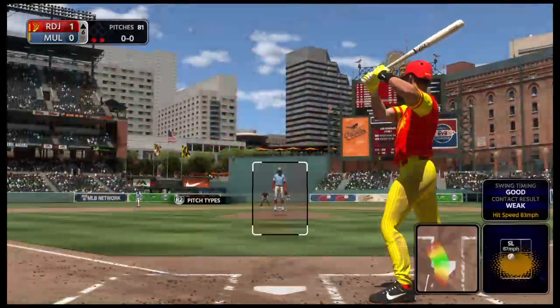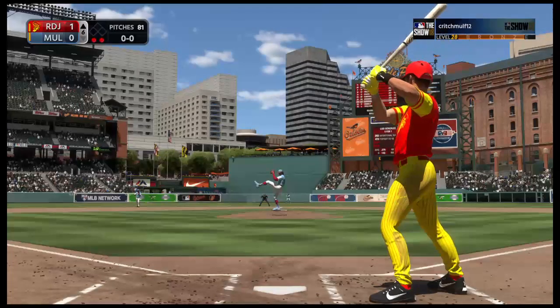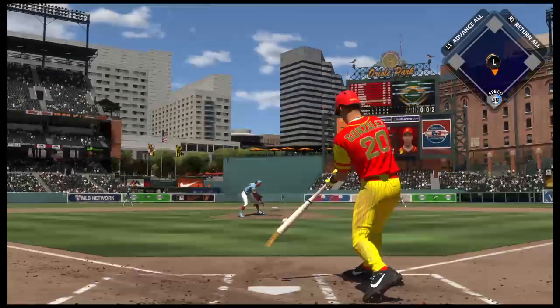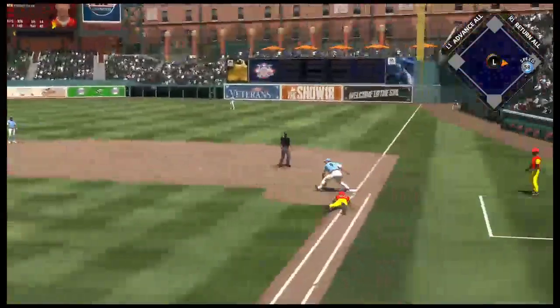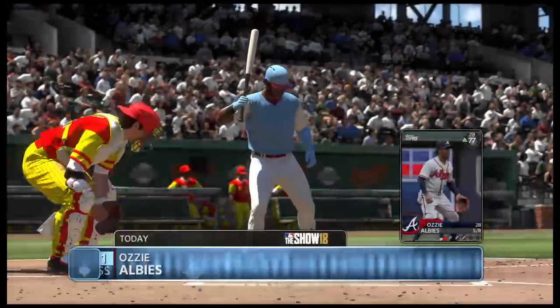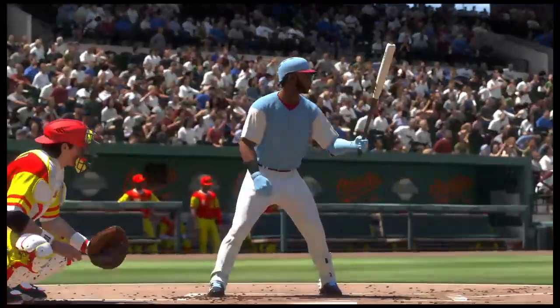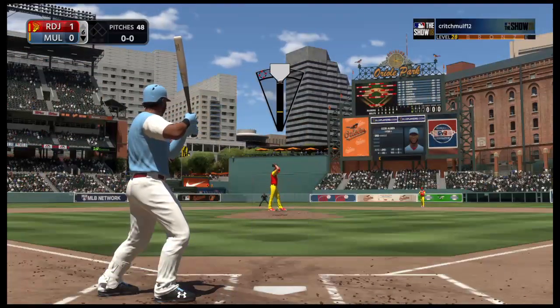Digging in to try it again, Luis Gonzalez. Here comes the first pitch. Hit to short. Albies brings it in. Throw in time, and the side is retired. And that'll bring in the former top prospect, Ozzie Albies. He'll lead it off as we start the home 6th.